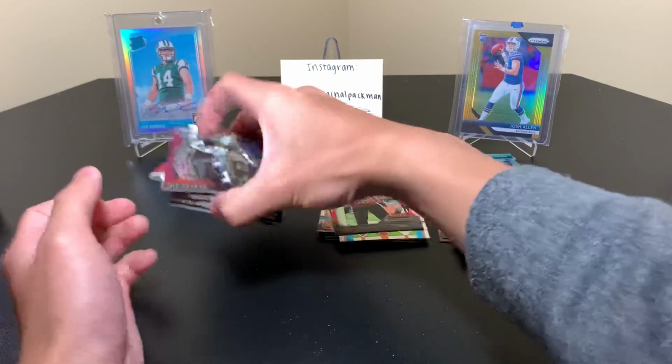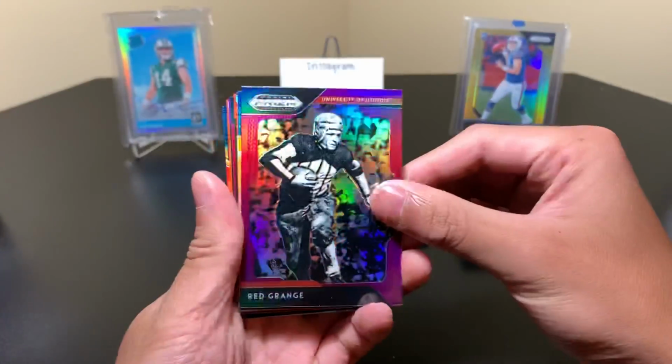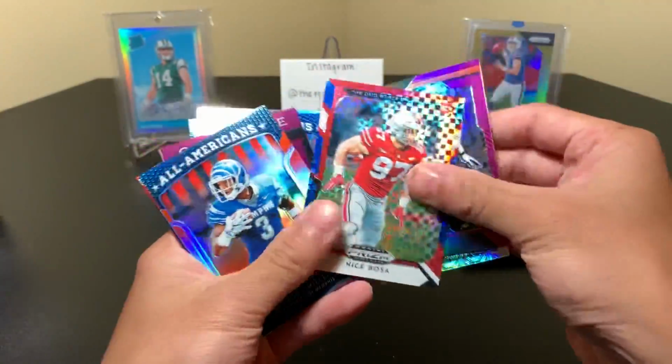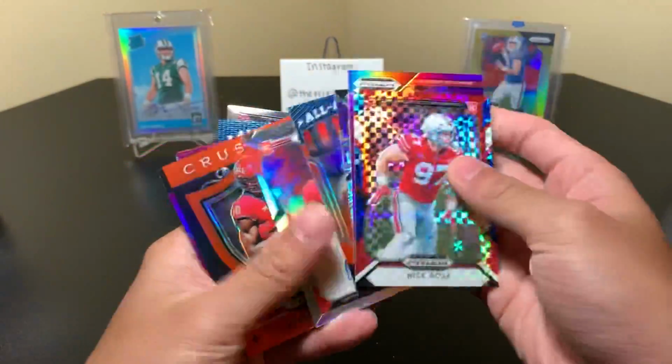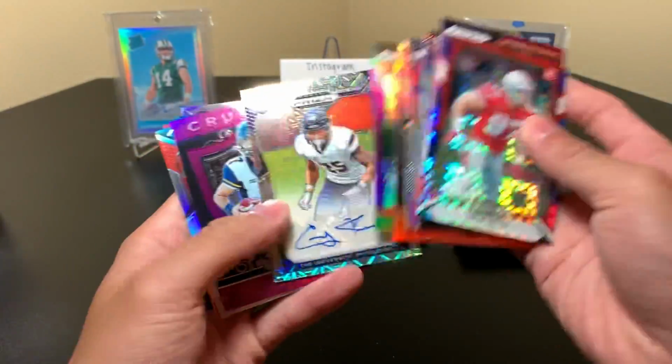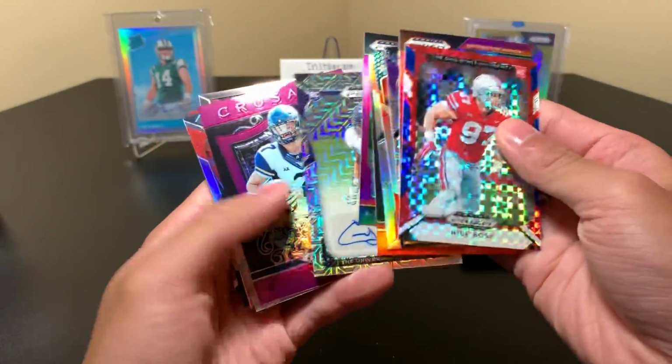So, recapping what we got, anything nice? I do have a favorite card. It's not even that close. So here's Red Grange, that guy, Nick Bosa. This guy. So for all I know, some of these guys could be ballers, and I just don't know. I don't really know the top guys right now. Of course, we learn them over the year as part of the fun.